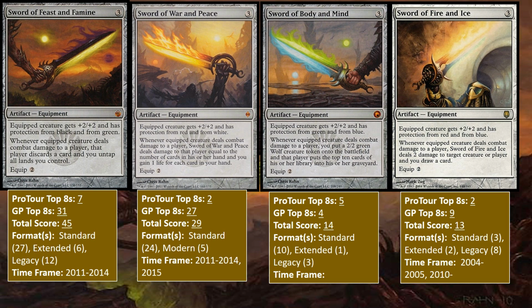In Legacy, it has done the most work, having become part of a Death and Taxes deck which, you guessed it, runs Stoneforge Mystic. It is actually the one of these four that has seen play the most recently and seems to have become the sword that Stoneforge Mystic decks are most interested in running in Legacy right now, and it stands a chance to eventually move up on the hierarchy of swords here.